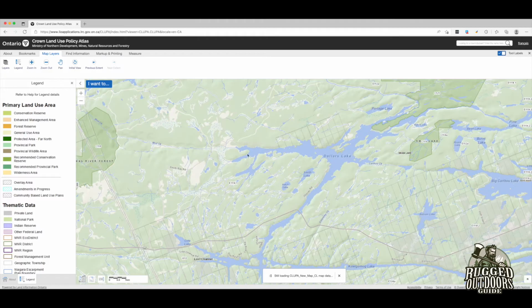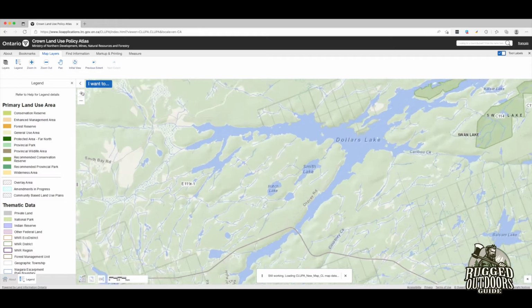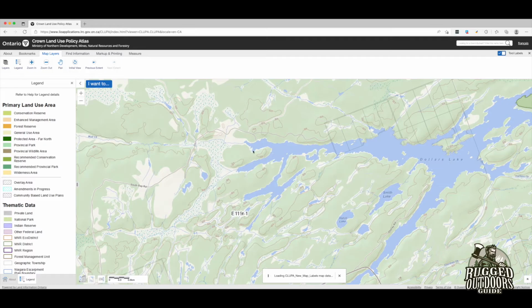Now, as I mentioned, I'm familiar with this specific location, and so I can explain to you what's going on, and hopefully it will help you. And this is really all the information I need to find places for me, and so I hope that that will work for you. Now, I'm still waiting for these colors, but what you'll want to do now is go up here on the top left again. There's another tab that says Find Information. Click Find Information.